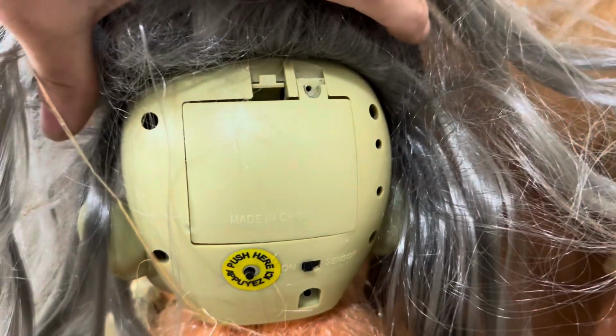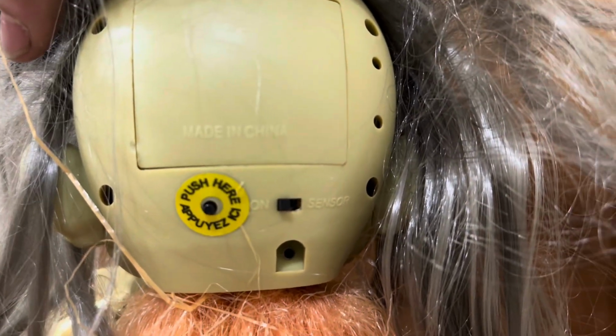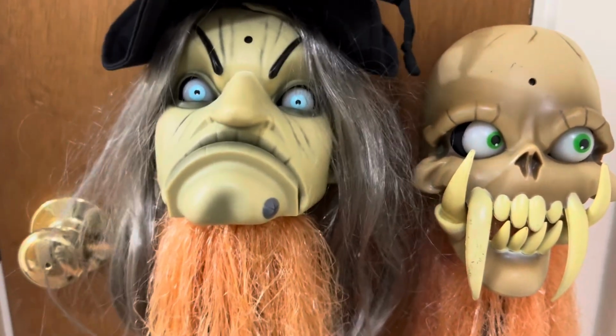It's going to be hard to show this because the hair covers it. I hit the button by accident. But same thing as the skull. She has a little sticker around the Tri-Me button. I think it's missing on him, but he had it originally. Then, yep, same thing. 3 AA batteries, and that's it. There's not too much to show on these. They're basic, but they're really cool design.